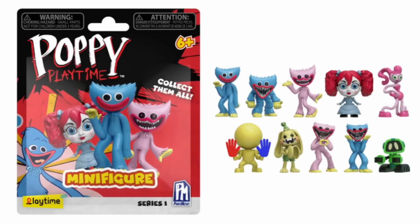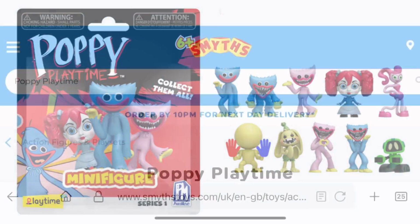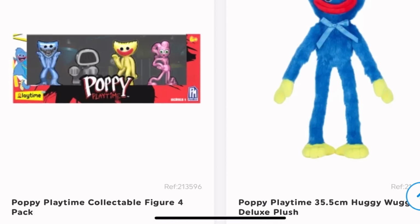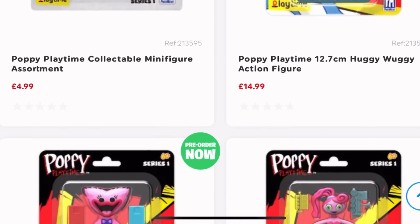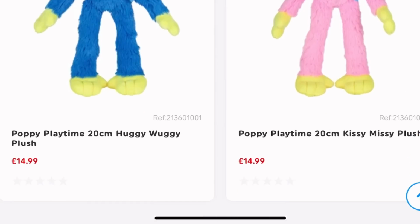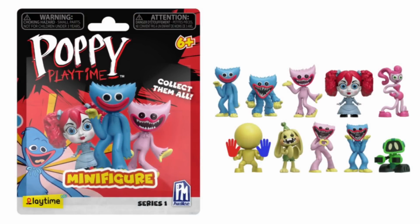To start things off, we've got Poppy Playtime minifigures. Now, firstly, I would like to say that most of the photos in this video come from Smyths Toys website, Smyths Toys being one of the best and biggest toy suppliers in the UK. As well as that, most of the items are up for pre-order right now, so if any of these items sustain your interest, then I definitely recommend pre-ordering them from Smyths.